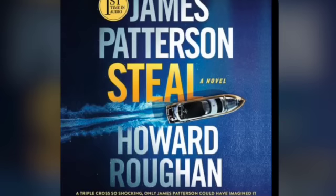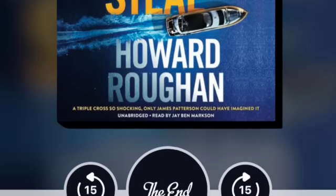If you enjoy a good action thriller, a mystery, then I have a book for you. I have been listening to a book by James Patterson on audiobooks that I borrowed from the library, and the name of the book is Steal, Steal, Steal. And it is a great twist and turn story.